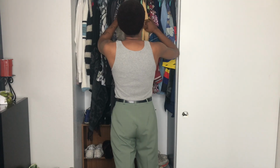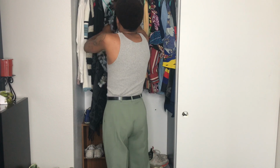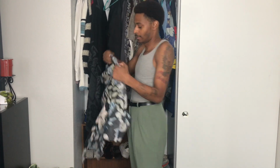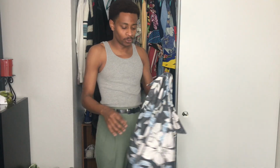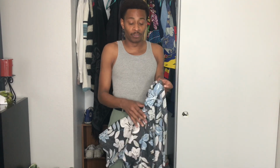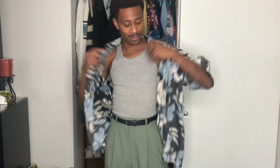So with these pants, I wanted to pair it with this shirt. So what I really like about this shirt, it is like island vibes, you know? And I love those island vibes, but the coolest part about this shirt is they reversed it and then made the outside the inside. You heard me right. The outside is inside.